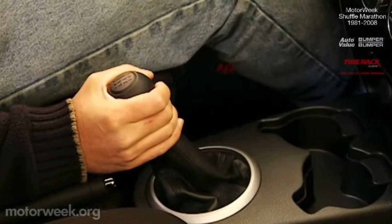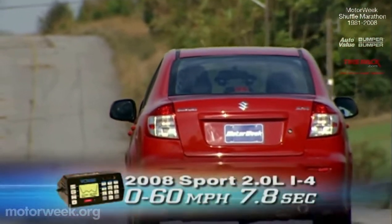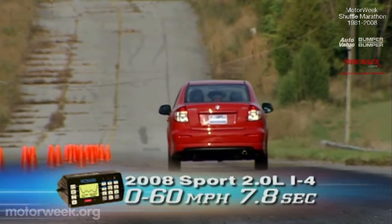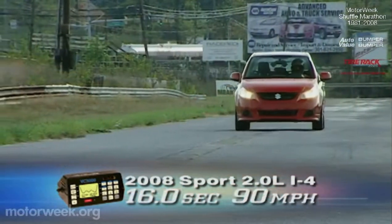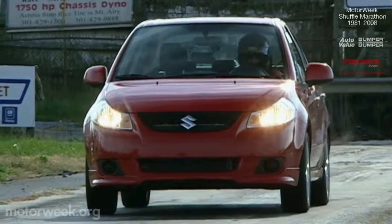Well, with the standard 5-speed manual in gear, a 4-speed automatic is available. Our Sport squirted to 60 in a very respectable 7.8 seconds, a little over a second faster than the crossover, with a quarter mile of 16 seconds at 90 miles per hour. Wheel spin is notable, but traction is quickly established.